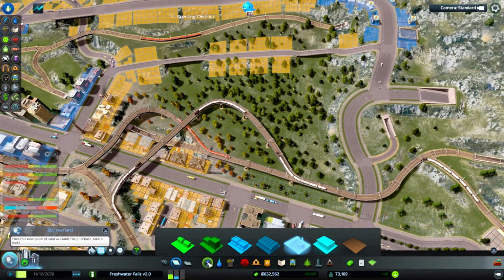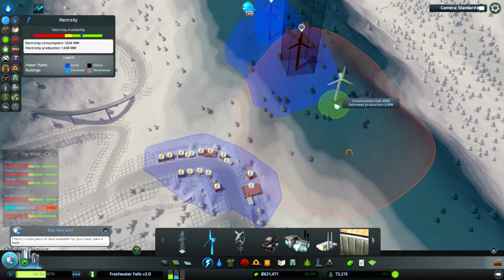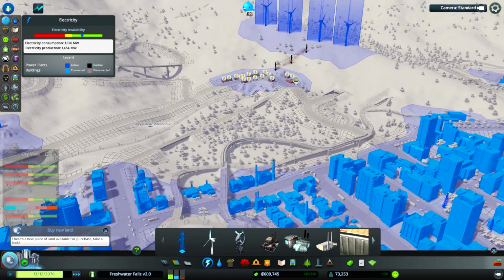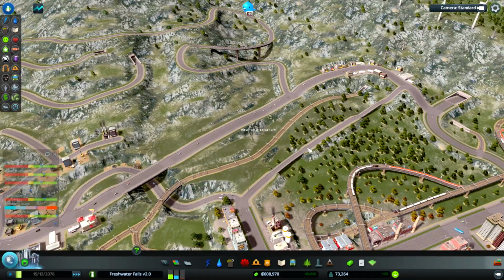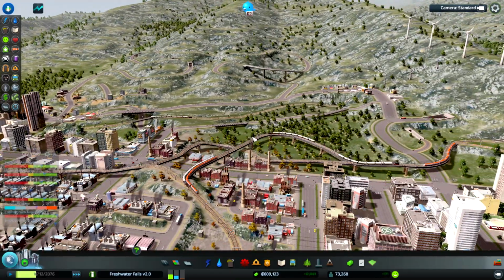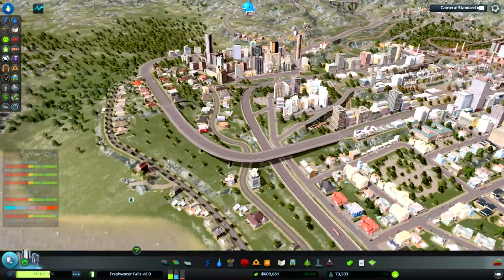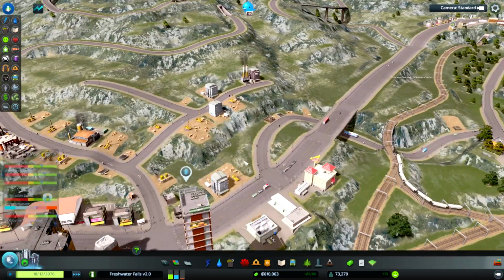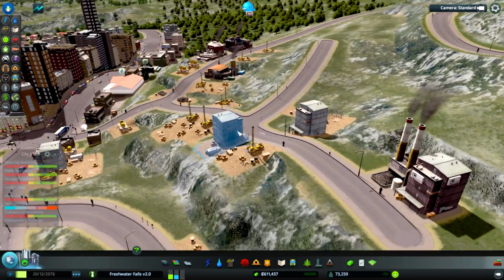And right here. You guys need electricity. How about some wind power? Just for you guys. Then a connection to the main grid right here. Well, if that will just start to grow, I think we've got a pretty solid industrial base right here. Here comes the first few factories.